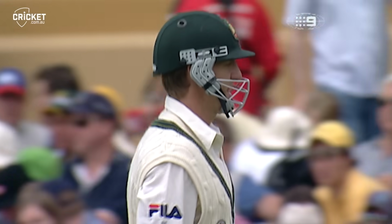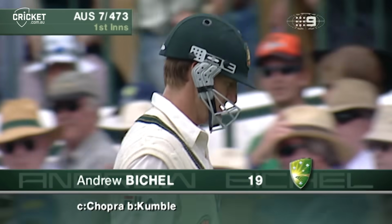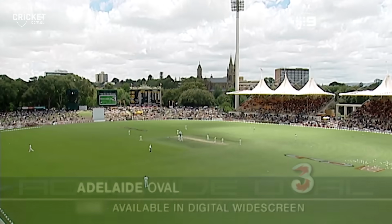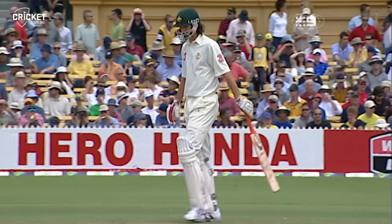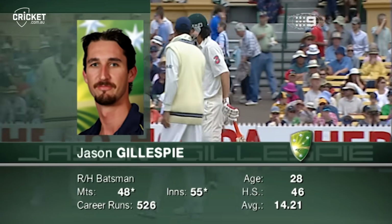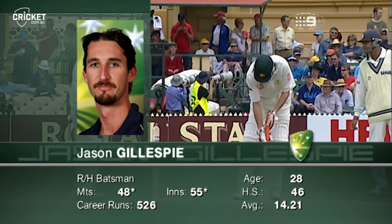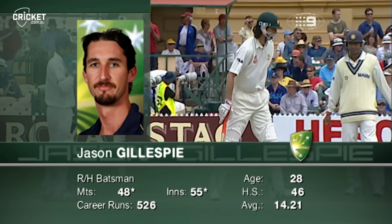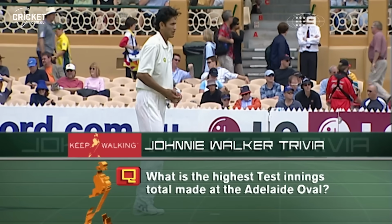It's 7 for 473. Australia have lost another wicket, 7 down for 473. Jason Gillespie is the new batsman, and he arrived to a big cheer here. He's the local boy. Got a very important role to play in this test match with the ball. But for the time being, it's a question of being Ricky Ponting's partner.